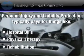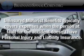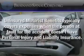What happens if you sustain a brain or spinal cord injury in a car accident and the person responsible for the injury doesn't carry personal injury and liability insurance? That's where the uninsured motorist benefit option comes in. If you or your loved one are injured in an accident by a person who doesn't have personal injury and liability insurance, the uninsured motorist benefit will provide coverage.